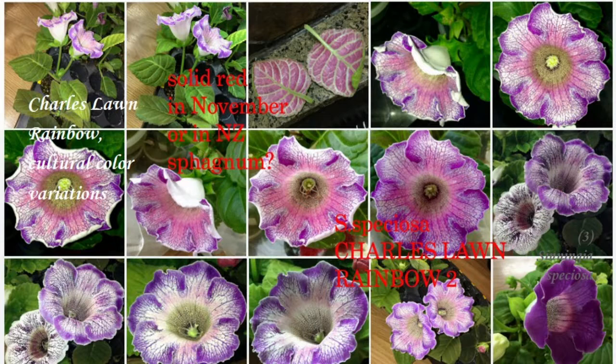So this is Pride and Joy. Seeds from the Gesneriad Society fund, labeled Charles Long Rainbow. I don't think anyone was successful hatching them, and these are already 10 or 20 year old seeds. And they grew for me. And I sell it, so I have lots of seeds. Just send me a note to sell you some or mail you some. The Charles Long Rainbow is a pattern that looks like a rainbow.